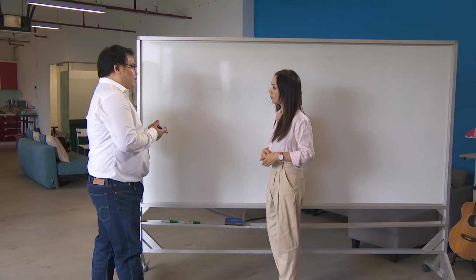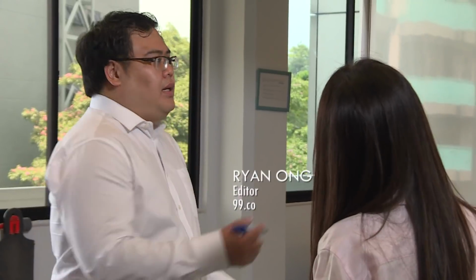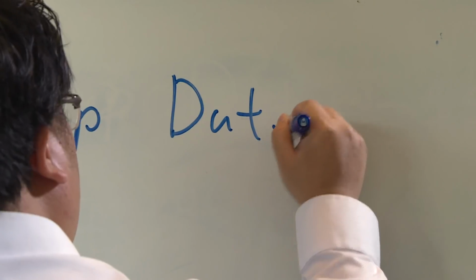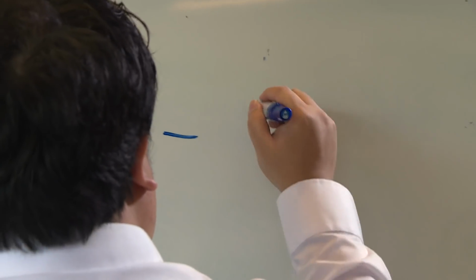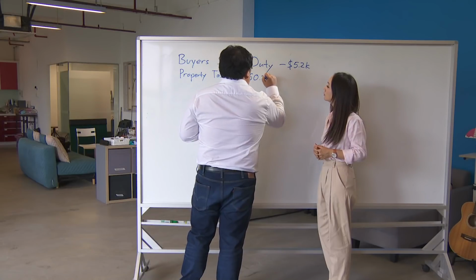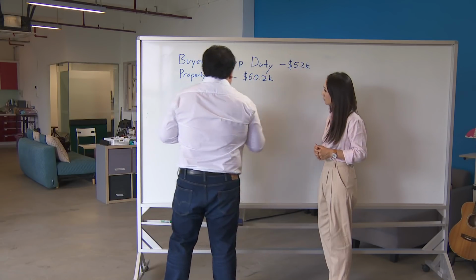So he's bought the flat at $350,000. Let's assume he sold it for $1 million after about 15 years. Now, the immediate costs that come to mind: first of all, there is the buyer's stamp duty. He would have paid this when he bought the flat. This would come to about $5,200. He needs to look at the property taxes he's paid. He would have paid roughly 60.2K in property taxes.